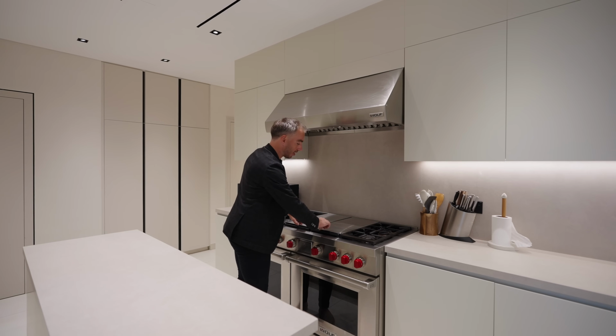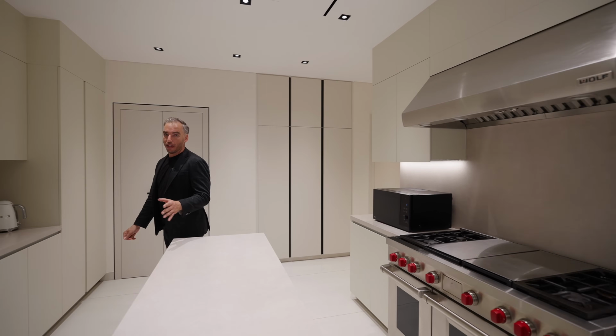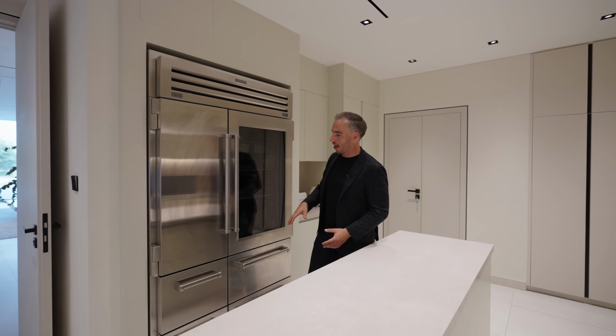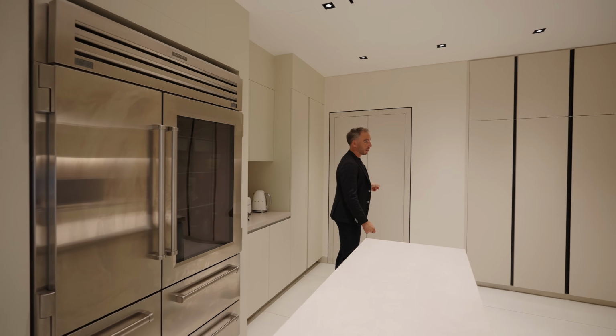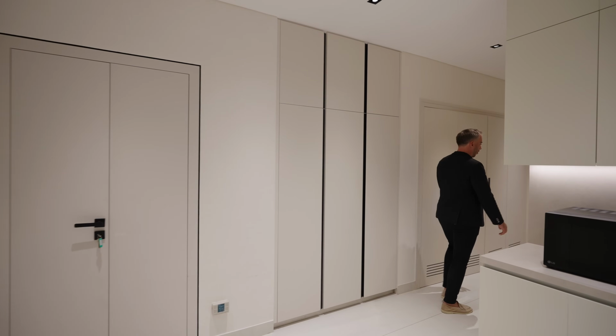I would love to have these in one of my own homes. Now, as we had an industrial cooker, we've also got an industrial fridge with a clear front so you can see inside what you actually have. It's a dual fridge with the freezer drawers at the bottom. And at the back is a small pantry. Right at the end of the corridor is the door to the garage.